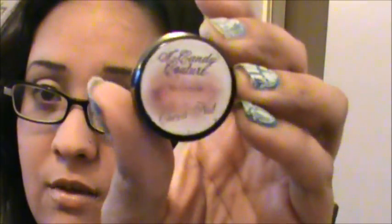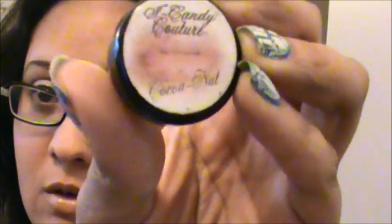And here is my favorite lip jelly from my Candy Couture. It's called Coconut, and I'm wearing it now. As you can see, it has a brownish kind of color, like goldish, with a little hint of silverish, and it smells like coconut. Piña colada coconut smells so yummy. It's like the perfect spring and summer smell, and that's what it looks like.